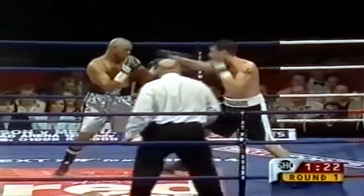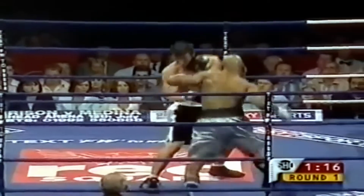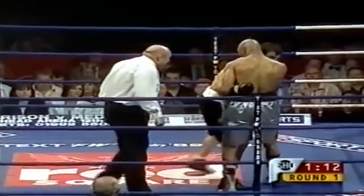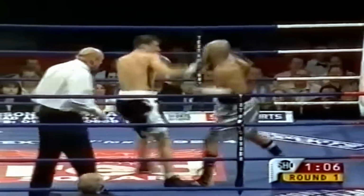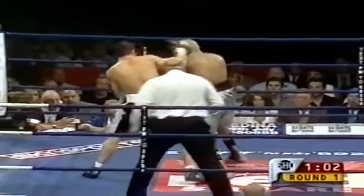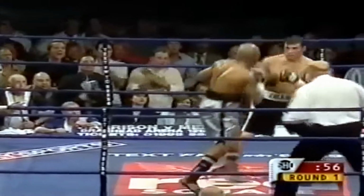Two good left hands by Calzaghe. But Mitchell is tough, determined, durable. Calzaghe continues to score. Calzaghe is squaring himself up to Mitchell. He's doing one of the things that I mentioned to Keys he shouldn't. There you see him. He's standing square up, and he is potentially going to get hit with a counterpunch. Mitchell is very hittable. That's on display here as Calzaghe looks to end it in the first round.